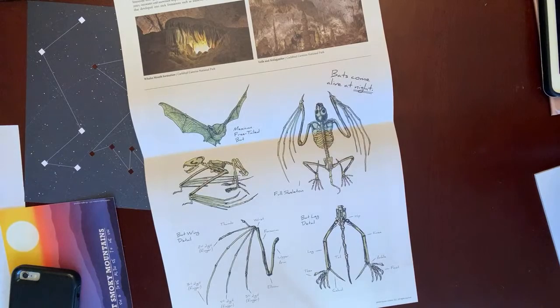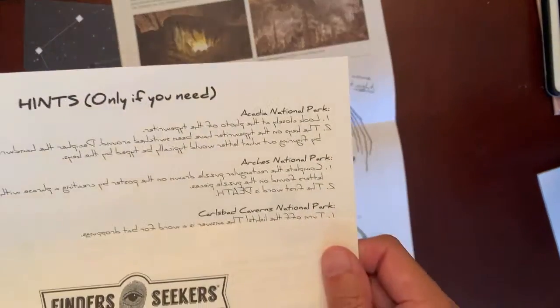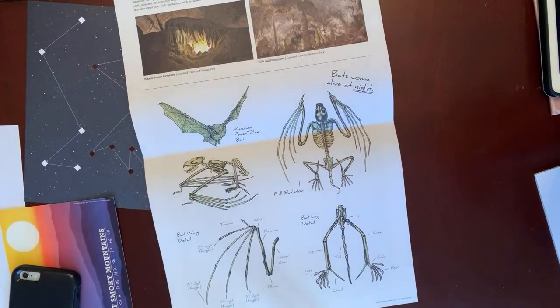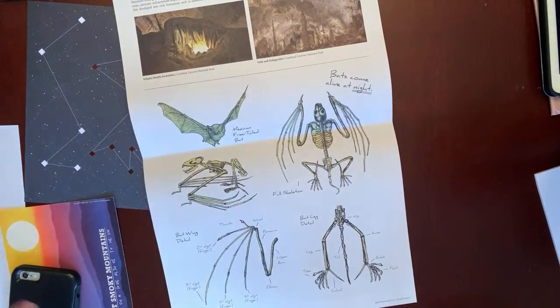Which park is this? This is Carlsbad. Okay, so now we're going to look at the hint. They write everything backwards, so you don't accidentally see it. Okay, it says turn off the lights. The answer is a word. Oh, maybe it glows in the dark.